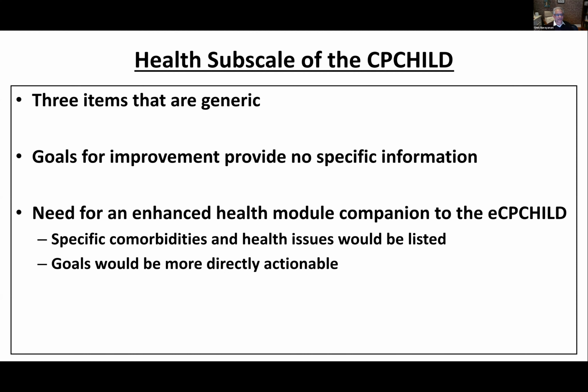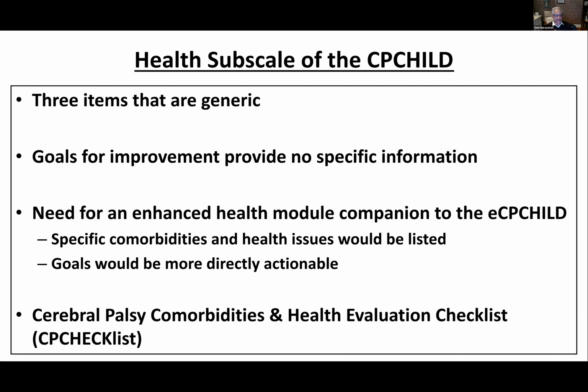So we felt there was a need for a more enhanced health module as a companion to the E version of the CPCHILD, where we would identify specific health issues that could be listed, for which parents could tell us whether it's a problem or not, and whether there was a goal to address that. And that is what the CP checklist is. It stands for the Cerebral Palsy, Comorbidities, and Health Evaluation Checklist.